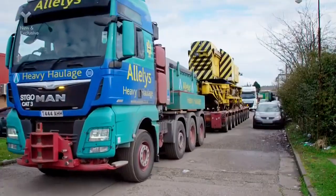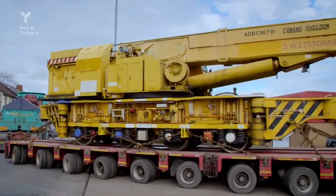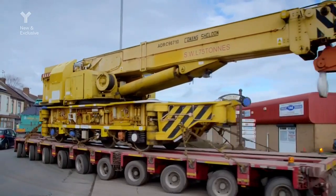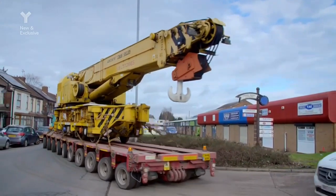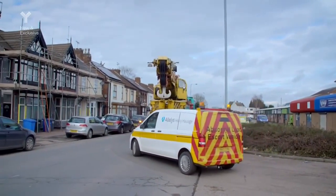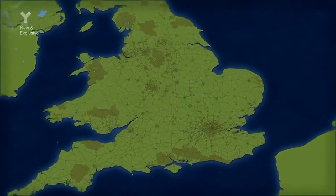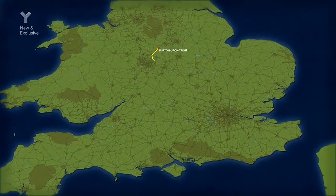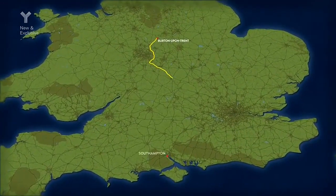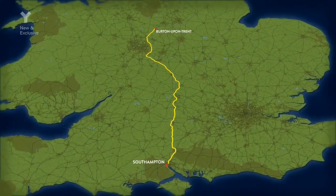In Staffordshire, heavy haulier Eric and escort driver Chris have just loaded one of the country's last remaining 125-ton rail cranes onto their lorry and are now on their way to deliver this massive load to Southampton Docks. Go on, Eric, you're all good. The crane is due to be shipped to Egypt to work on a track laying project. It's a journey of almost 160 miles, mainly on motorways, which will help with the ever-constant battle against the clock. And the good news doesn't stop there.